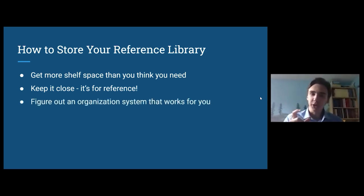And figure out an organization system that works for you. That could be alphabetical, that could be subject-based, it could be by color, I guess. Figure out what works best for you to be able to quickly and easily access your books and your information. And not only access it in terms of pulling information for a research project or to learn about a specific coin, but also just for pleasurable reading.